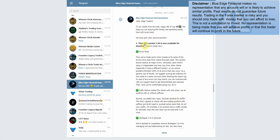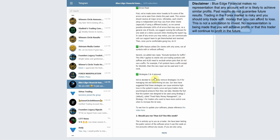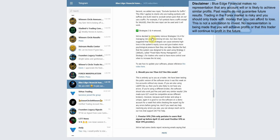And I did update the software. Titan G27 version 1.04 is now available for download. So I did update to the latest version of Titan G27. Errors fixed, suffix features added, strategies 3 and 4 removed. We've decided to completely remove strategies 3 and 4 for managing risk and determining lot size.